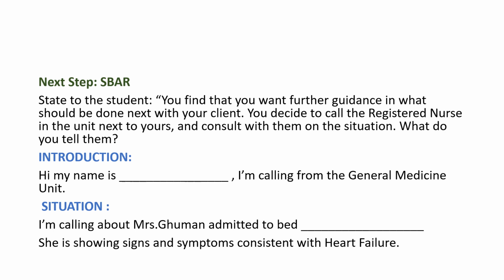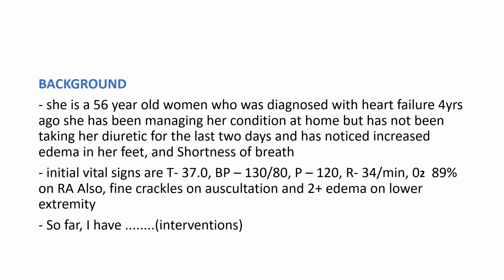First, the introduction: you have to introduce yourself by your name, and say where you are calling from. In the situation, you have to tell the situation about whom you are calling your superior. So mention your patient name, bed number, and the signs or symptoms of the patient. For background, you have to tell the background features of the patient: the patient's condition, what medication the patient is taking, and the hemodynamic status of the patient. And if any intervention was done, that report also you have to mention.